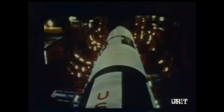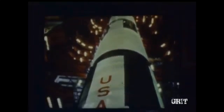Here you see a test firing of the first stage engines of Apollo Saturn V. 7.5 million pounds of thrust. Here's Apollo Saturn V, taller than the Statue of Liberty. This will be the first time that a space vehicle this size has been launched and tested as a complete unit. We'll have to have a gigantic rocket to carry us to the moon.